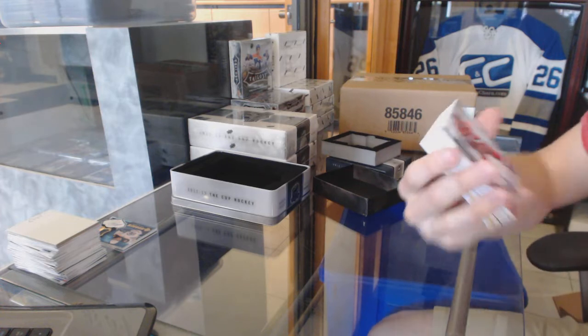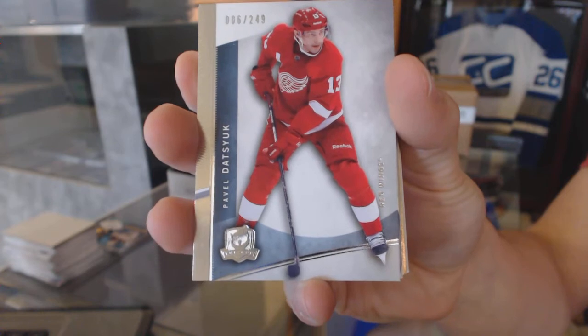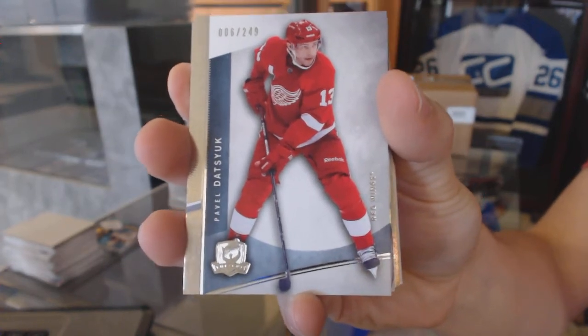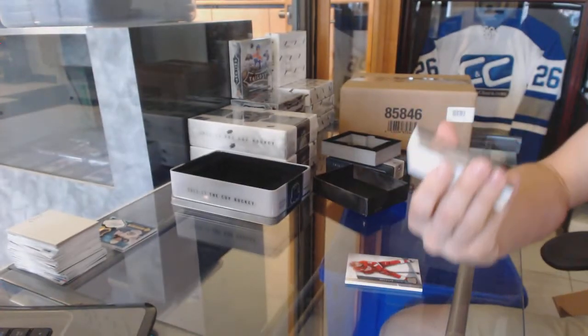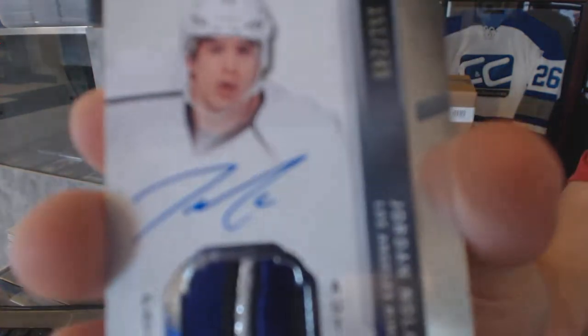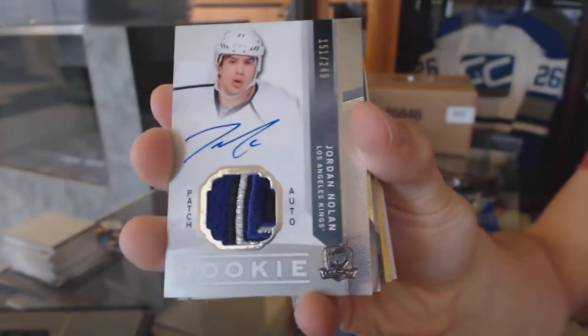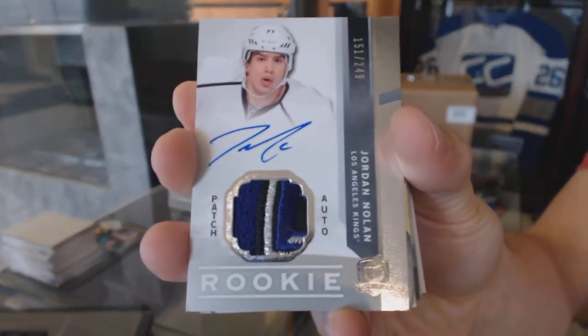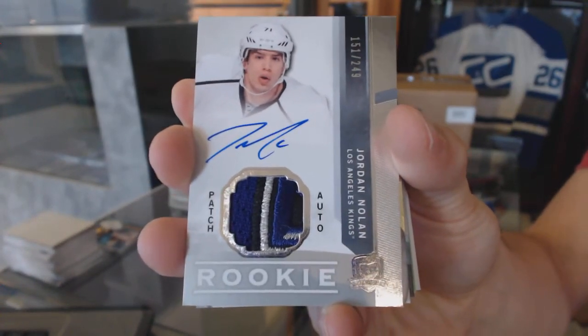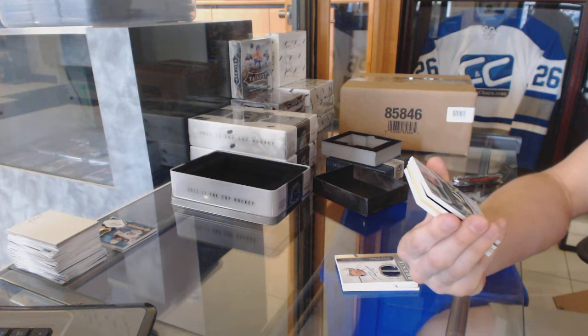All right, base card number to 249 for the Detroit Red Wings, Pavel Datsyuk. Oh, that's a good 249 for the Wings. Ooh, pretty. We've got a three-color rookie patch auto number to 249 for the LA Kings, Jordan Nolan. Rookie patch auto out of 249 for the LA Kings, Jordan Nolan. Oh, nice. Because, of course.